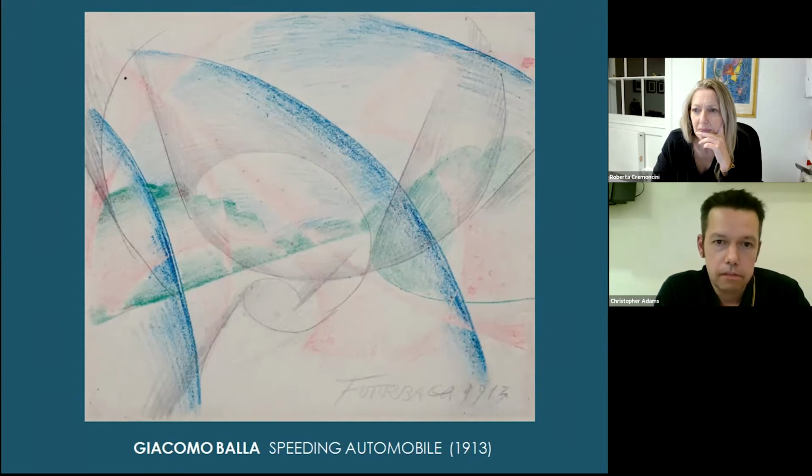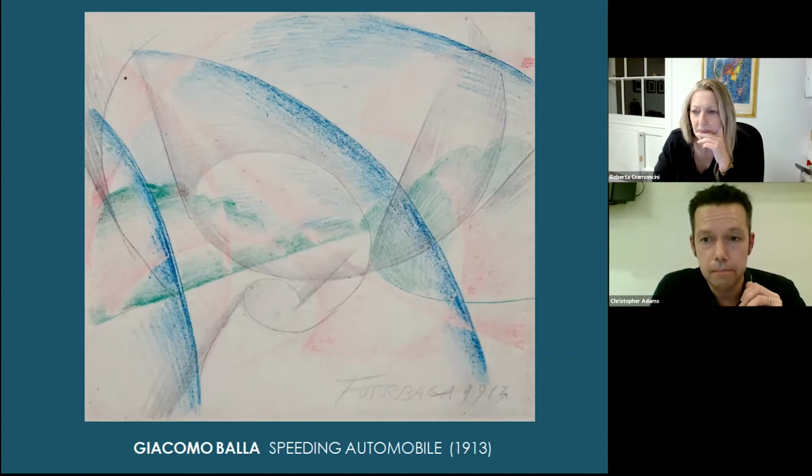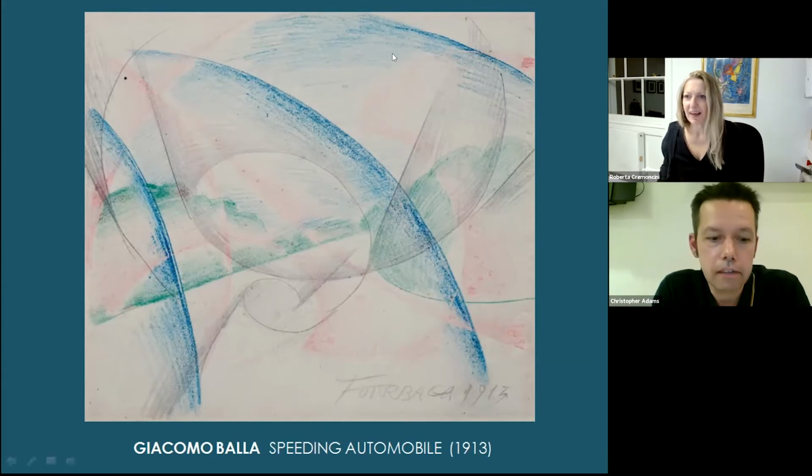So that's just some reflections, as I say, building on what Roberta was saying about the Futurist works in the collection. Just some initial, very simple reflections on those works. So I'll hand back to you, Roberta, I think.